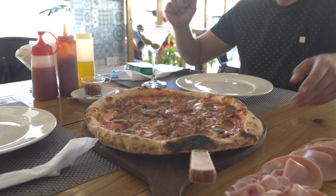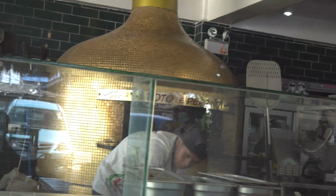Now, I read that this place, and this is what they call Four Seasons Pizza, they say that oven over there is using the coals from Mount Vesuvius itself. Maybe that's why it's a lot better. Maybe that's why it's the best in the Philippines. Now, so they say, right? And now we're really gonna put that to the test, right?